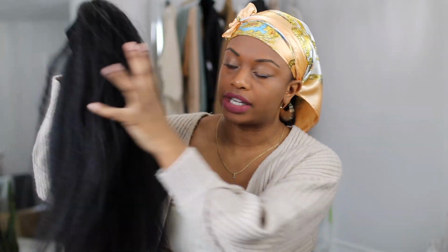So I purchased their Kinky Straight, which is this one right here. It's fresh out of the box, so it does look a little crazy. So I have the Kinky Straight, I have a Body Wave, and I have a Kinky Curly. I think this is my favorite. It's the most realistic, and it really looks good on me, I feel. And to be honest, it matches my natural hair so well because of the texture. I'm not sure if you guys can see it, but I will zoom in so you guys can see. It really feels and looks like my blown out hair.